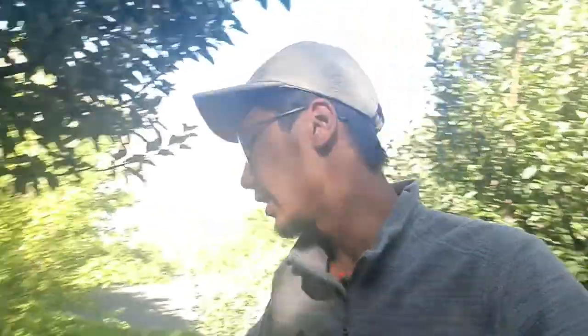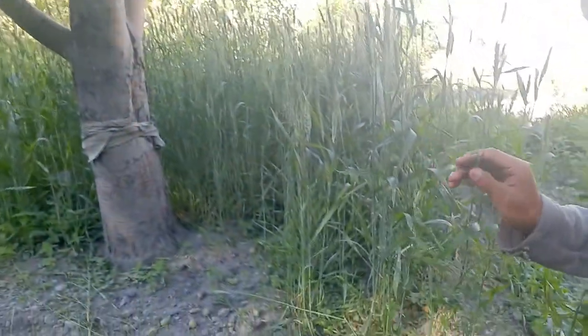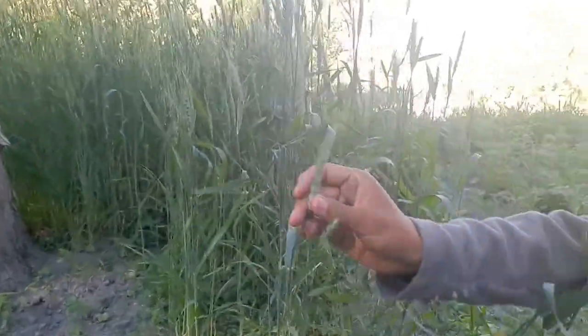Next thing I have to show is a type of grain, and that's wheat. So these are the wheat saplings, and here you can see wheat is just coming out, and we have to just dry it later and then thresh it to get the wheat.